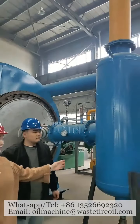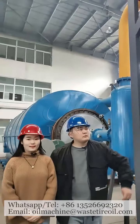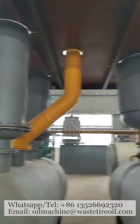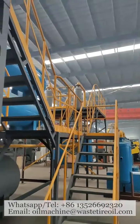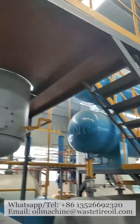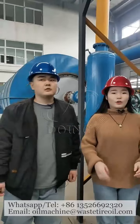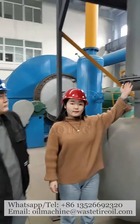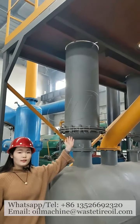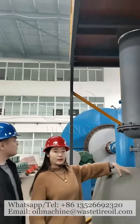Then the oil gas will get through the buffer chamber, then get into our cooling system. Please take a look at our cooling system. Our cooling system is composed of a total of 7 condensers, and there are 4 steps of cooling. This is the first step cooling with 2 vertical condensers. The oil gas is cooled down into liquid oil and stored in the first oil tank.